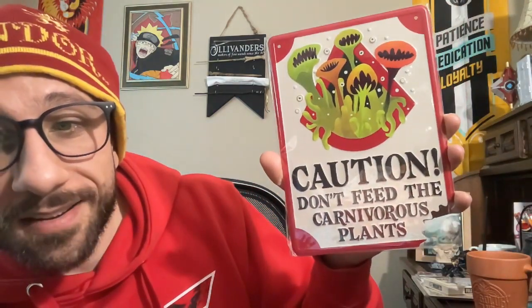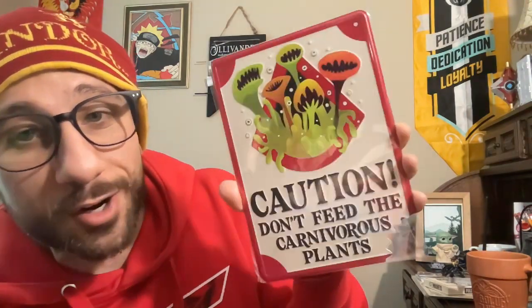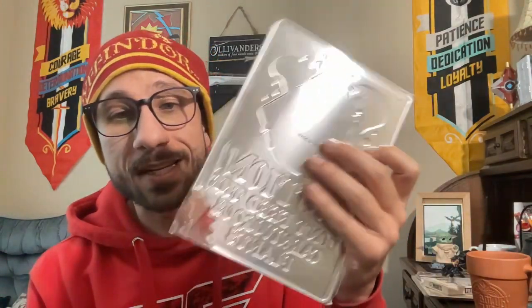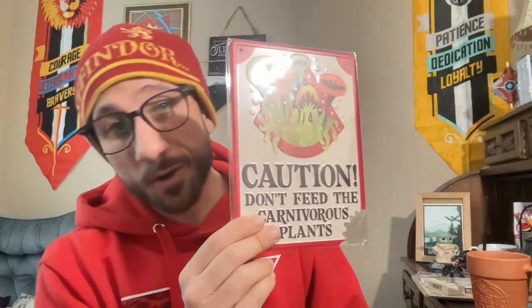And I think we are down to the last item in the box. Caution! Don't feed the carnivorous plants. And you can see down here, there's already a bite out of this. A carnivorous plant got to this sign. Lucky it didn't take off any of our writing. But a cool sign to hang up. Nothing on the back except the Made in China sticker. Cool item to put on your Harry Potter wall with all of your other Harry Potter items, like an Ollivander's wand hanger. That is it for the box.